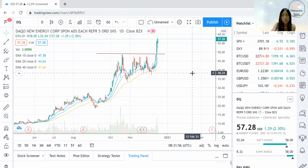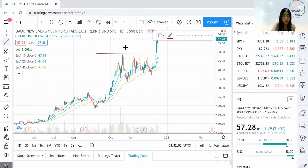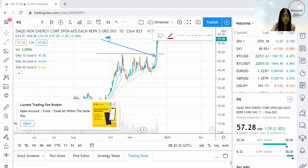See, when we realized the first valid entry, it was actually here. This is the first valid signal. So I did not place an entry on this day. If I see the first valid entry, I'm supposed to place a trade on this day, because I realized that it hadn't broken a new high.